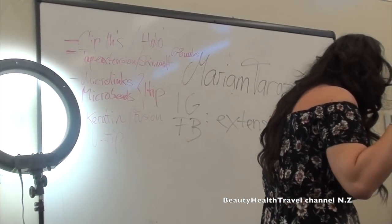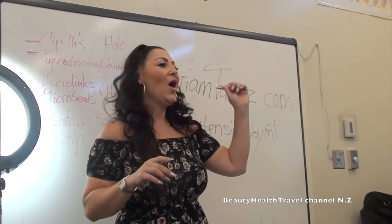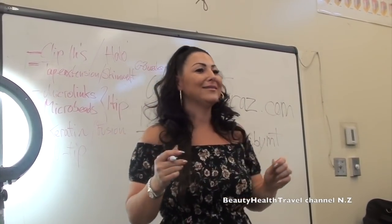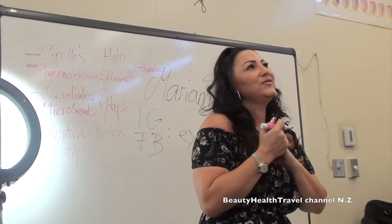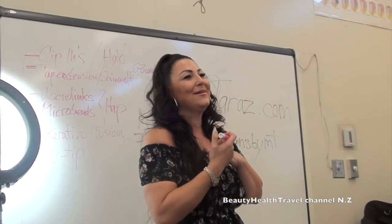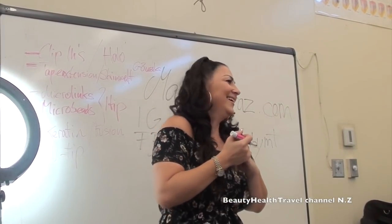I just heard sewn without a braid, and I want to know. Exactly. Because this is the game changer. Flat tracks. So you don't need a braid. Oh my gosh, it's the best thing because you don't have to dry your braids for 5 hours. Sitting under the dryer, hoping your hair is not going to mold. Oh yeah, the struggle is real.